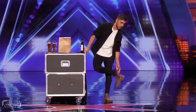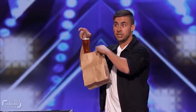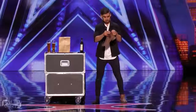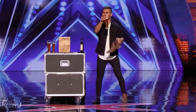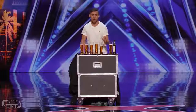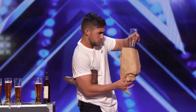He takes off his right leg shoe and tells everyone that where there's a coaster, there's a beer. So in this act, before producing a beer, he always reveals a coaster. Then he lifts the paper bag to find nothing inside. Then, all of a sudden, he brings out a glass of beer from inside that shoe. Finally, after taking out his jacket and doing a few tricks on that table, he takes out his shoe and then an empty glass out of that paper bag.